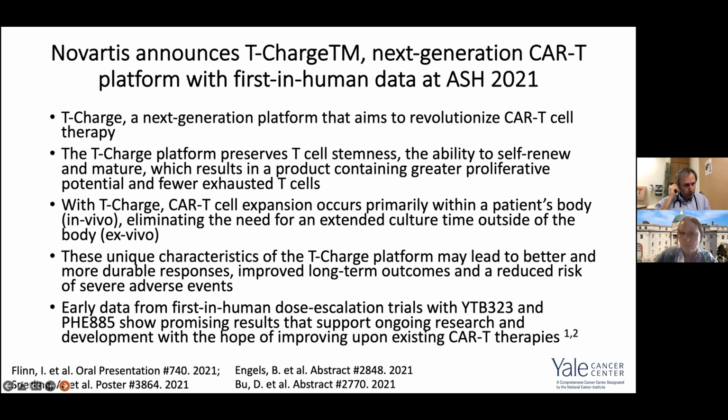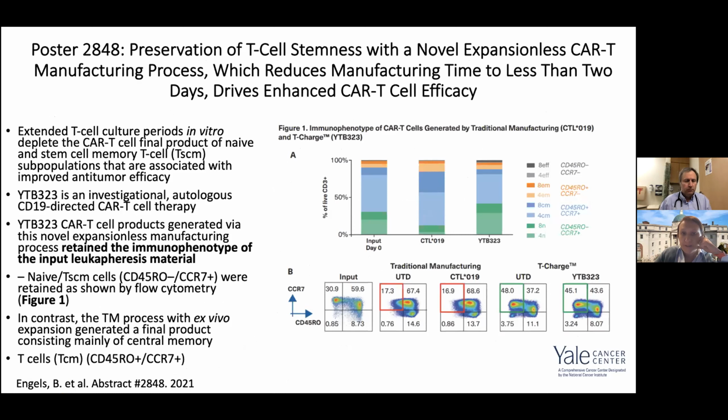They already presented data at ASH from 2 first-in-human dose escalation trials, YTB323 in lymphoma and PHE885 in multiple myeloma. There were 2 scientific posters that went along with the first-in-human clinical trials, and what they basically showed is that this T-Charge manufacturing process gives a product that retains the immunophenotype of the input leukapheresis material, where naive and central memory cells that are CD45 RO negative and CCR7 positive are preserved, as you see here.